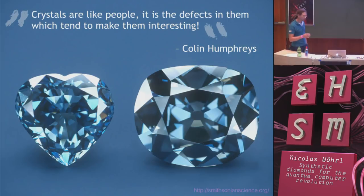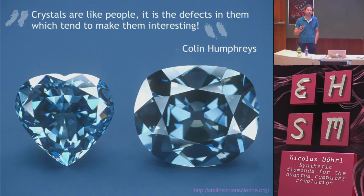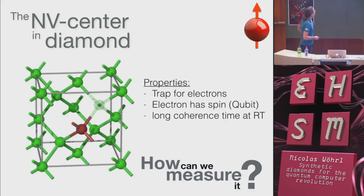Although, with some modifications, and I like this quote here from a physicist again, Colin Humphreys, he said, crystals are like people. It is the defects in them which tend to make them interesting. And that's what we are looking at here today. We are looking at perfect crystals with some defects, but defects just like we want them to be. And to be more precise, we're talking about defects that we call NV centers. Why are they called NV centers?